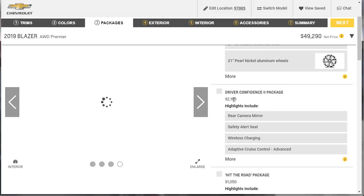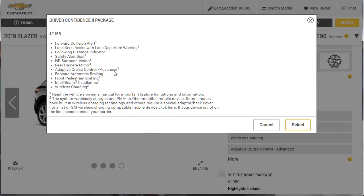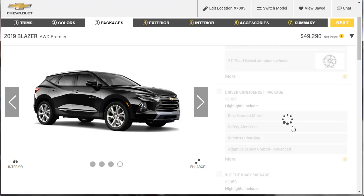Do I want the driver confidence package? Now, what all is that going to give us? Oh, that gives us a lot. Wireless charging, IntelliBeam headlights, front pedestrian braking, forward automatic braking, adaptive cruise control, rear camera mirror, HD surround vision. They throw a whole bunch of stuff in for basically $2,100, $2,200. So, yeah, let's throw that on there.